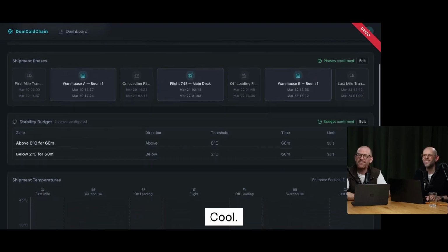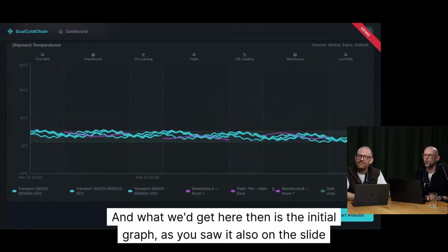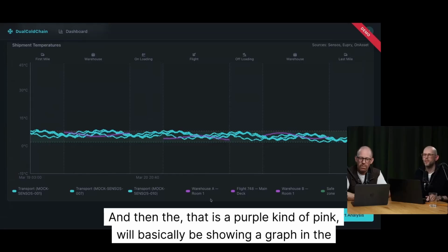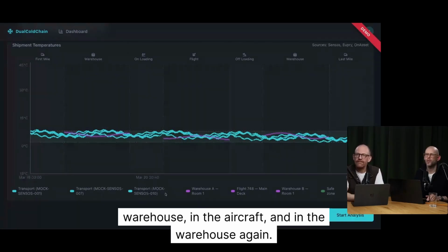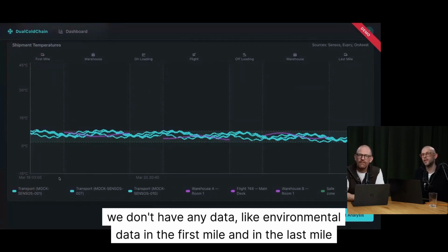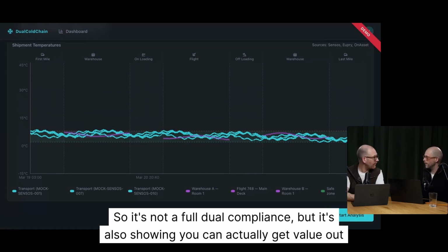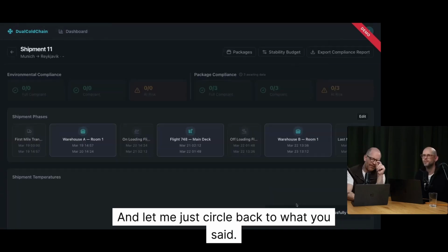Cool. And what we get here then is the initial graph, as you saw it also on the slide before, with the blue representing the on-product smart label data, and the purple, kind of pink, showing a graph in the warehouse, in the aircraft, and in the warehouse again. So in this particular case, we don't have any environmental data in the first mile, the last mile, and in the offloading and unloading as well. So it's not a full dual compliance, but it also shows you can get value out of less than full end-to-end.